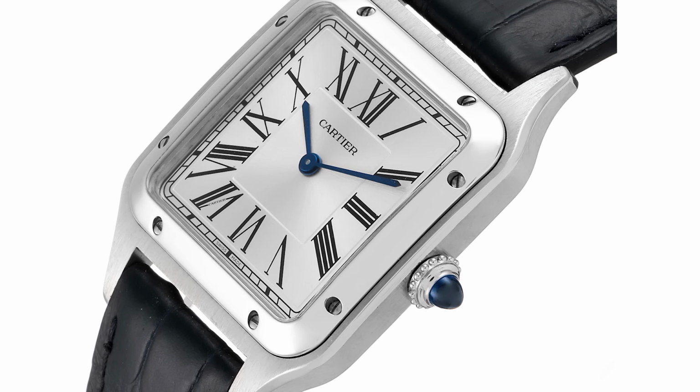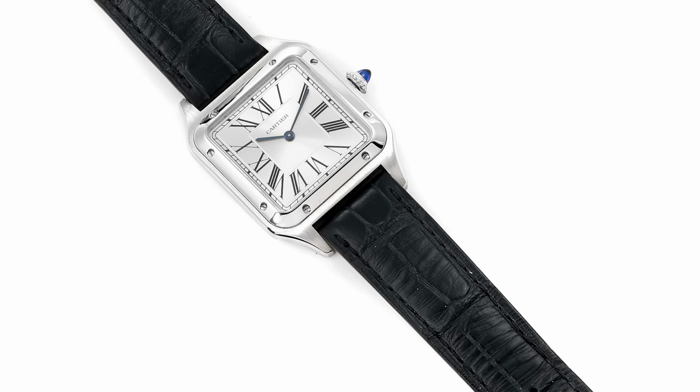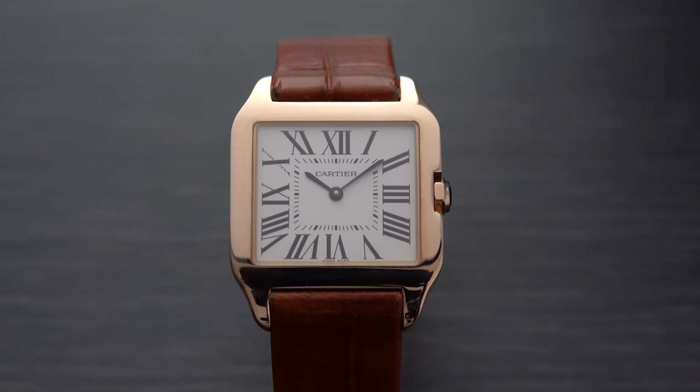It's only 7.3 millimeters thick. So you get a really slim profile, slips right under the cuff. It's got really nice details too. Sunray finish, blue steel hands, the cabochon that Cartier is known for. And it's still, with the sharp lines, it's still got a masculine feel. So even though it's a Cartier, even though it's a dress watch, it won't feel too feminine on the wrist. Let me put it that way. Yeah, true.